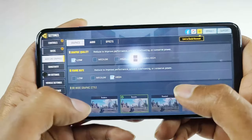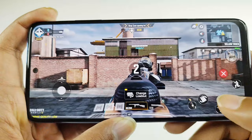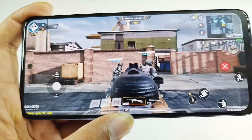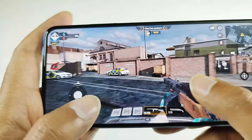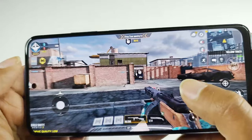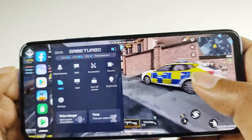So now I have selected the high FPS, low graphics setting. Let's play the game. So now the graphics quality is reduced for sure. As you can see here now on the gun, the detailing is less, but it's a bit smoother. Let's see whether we are going to get anything better or not.